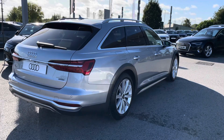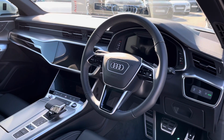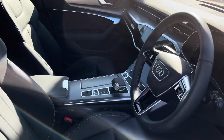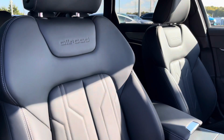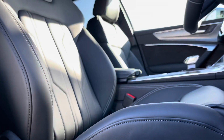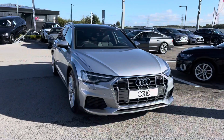We've also got the privacy glass to ensure your passengers in the back will be able to travel with as much privacy as possible. Once inside, we can see we are greeted by such a flawless interior with the 3-spoke multifunctional steering wheel and the A6 Allroad seats with full leather. These seats are super comfortable and enjoyable and are all electrically adjustable, as I'm just going to demonstrate now for you. So it's super easy to get both seats in that perfect position, especially with the 4-way lumbar support.